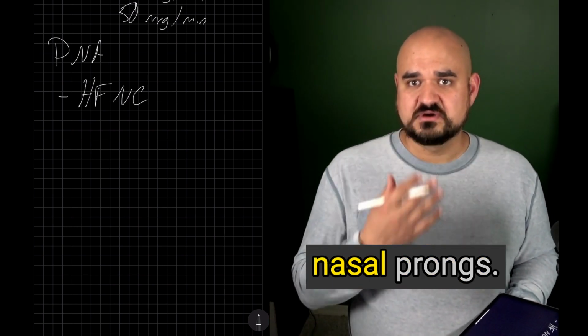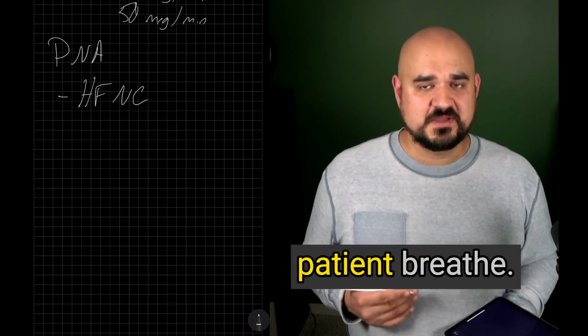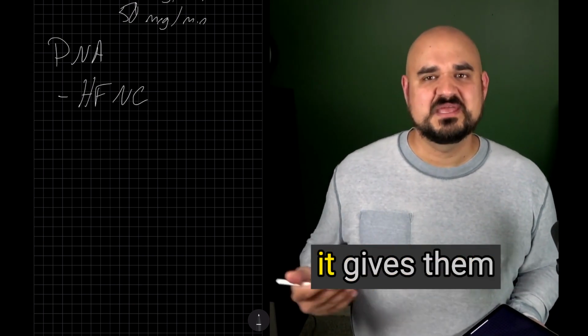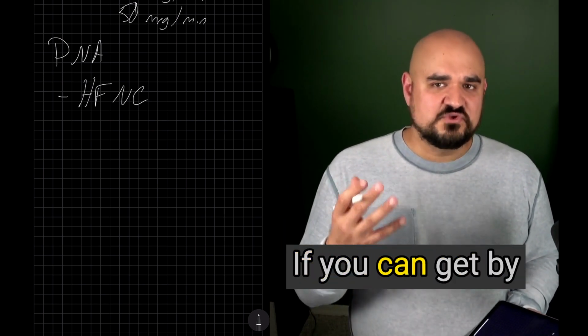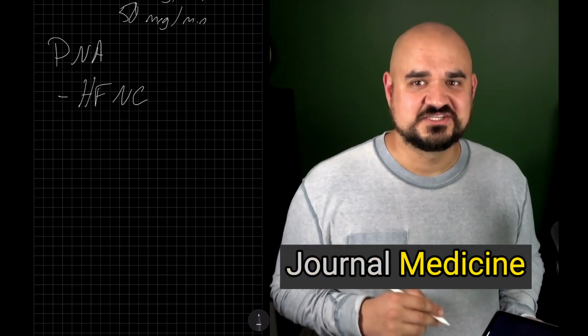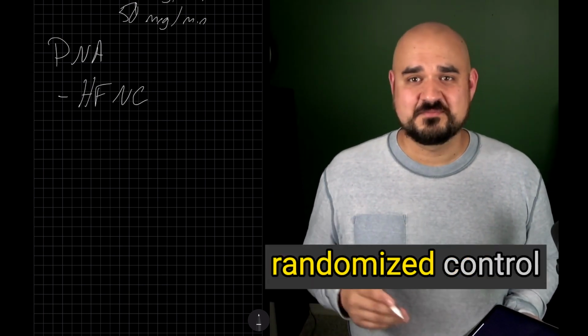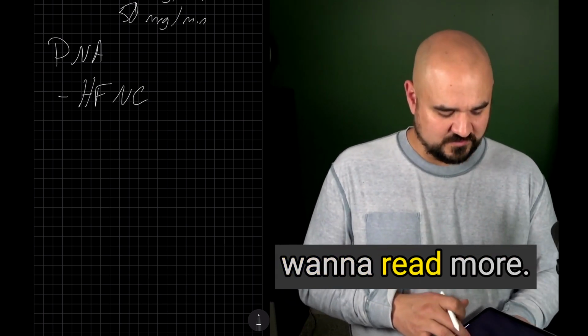These are nasal prongs. It gives high flow of heated, humidified oxygen to help the patient breathe. It gives them a little bit of PEEP. It gives them some dead space washout. It gives them some support. If you can get by with that on a pneumonia patient, you're going to have better outcomes. New England Journal of Medicine 2015, the FLORALI trial, a prospective randomized controlled trial, high-flow nasal cannula versus non-invasive ventilation. Look it up if you want to read more.